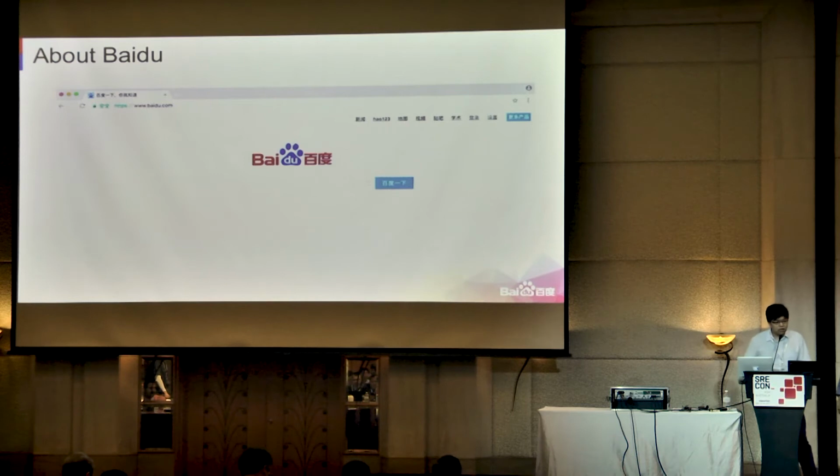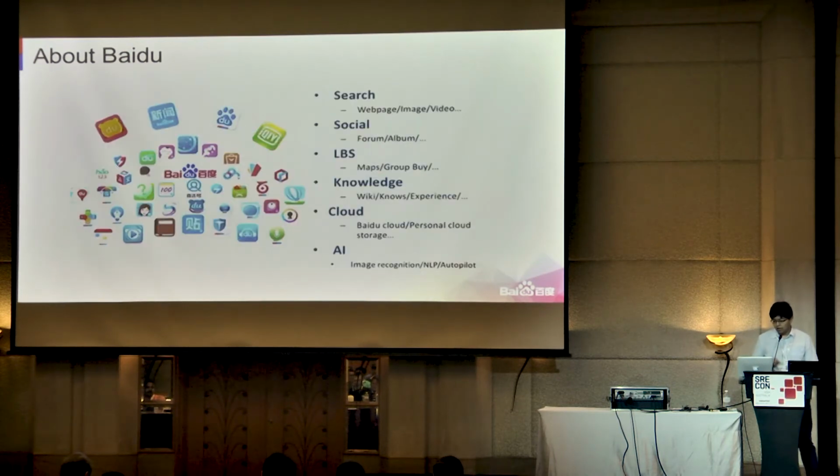Maybe some of you are not quite familiar with Baidu, so please let me introduce my company first. Baidu is the largest search engine in China and the largest Chinese search engine in the world. Besides search engine, we also have many other products, such as forum, map, wiki, and open cloud and personal cloud storage. And we have over 100 products and over 10,000 engineers. Our team, Baidu SRE team, has over 400 engineers.